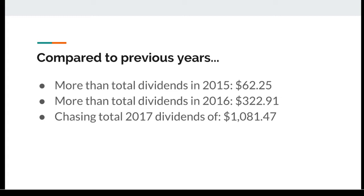If you want to compare it to previous years, if you haven't been following me before, the portfolio itself started in 2015 when I was pretty much just playing around with stocks, trying to figure out exactly what kind of investor I wanted to be. So 2015 was not really the best year, with $62.25 being the total amount of dividends received in that entire year. But obviously, I started to really get the train rolling a little bit in 2016 with $322.91. And of course, I am chasing the total that I had for 2017, which is $1,081.47.